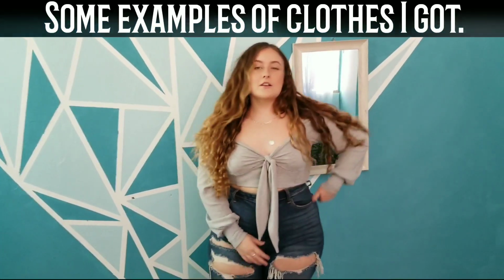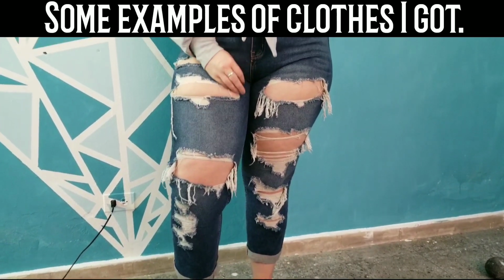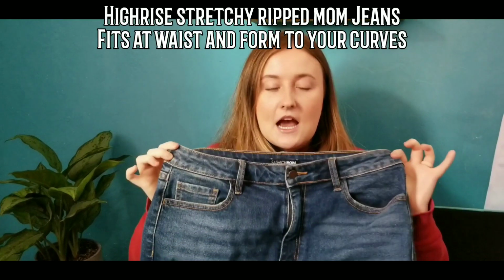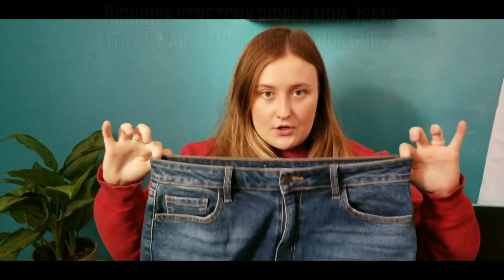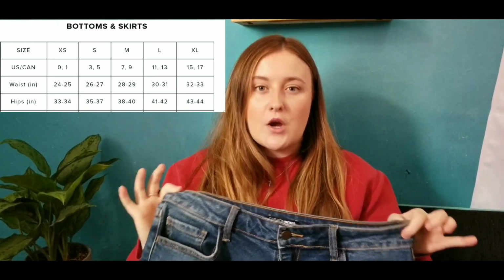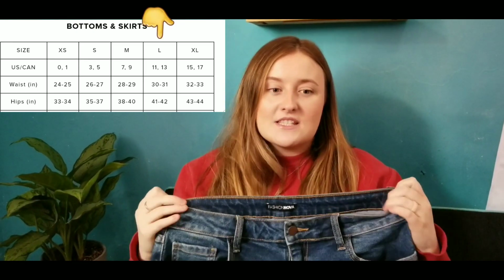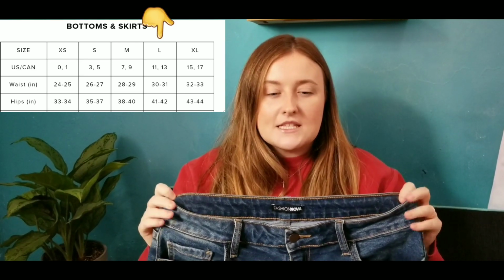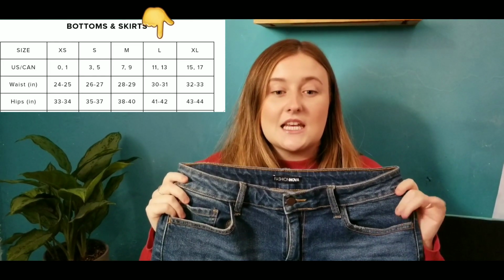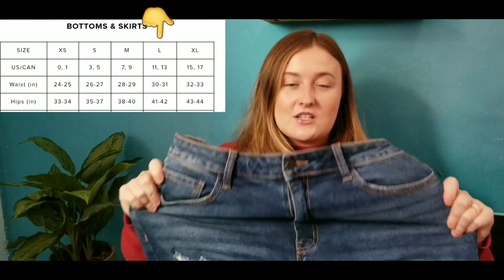So I'm going to show you this pair of jeans, okay? These jeans are a high waist, stretchy kind of denim, right? And all you have to do mainly is measure your waist, because of the stretch. My waist is around 31 to 33, so this is a size 13. With the size 13, it's 31 in the waist, right? But if you were to look at size 13, you would see that it is 40 to 41 in the hip. Clearly my hips are way bigger than that, but because of the stretch, it fits me, okay?